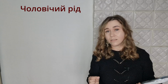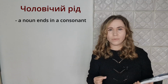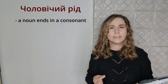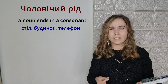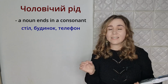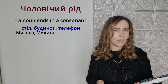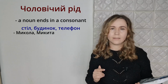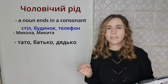Okay, чоловічий рід, masculine gender. Usually a noun in masculine gender ends in a consonant. Закінчується на приголосну букву. We say in Ukraine that the noun has a zero ending, when a noun ends in a consonant. For example, стіл, будинок, телефон. There are some names that end in a, but they are male names. They look like feminine gender, but we still determine them as masculine gender. Микола, Микита. Also, there are words ending in o, but they are still masculine gender. For example, тато, батько, дядько.